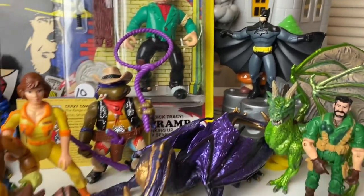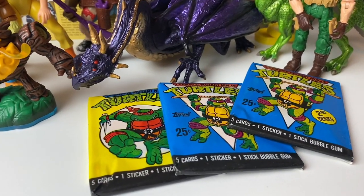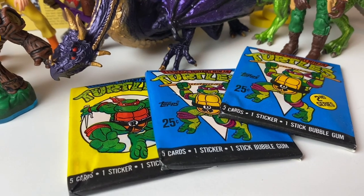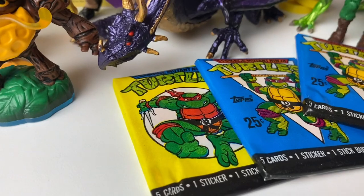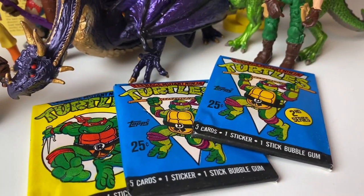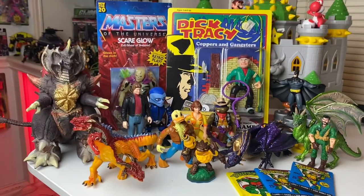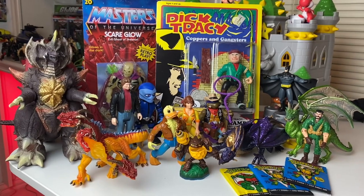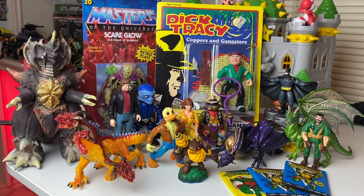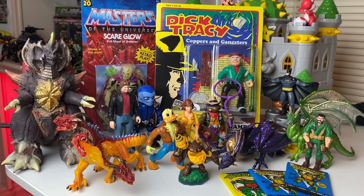And then last but certainly not least, I picked up some vintage TMNT trading cards. Look at that, 25 cents a pack. This is series one, and I got two series two. So man, again, I am so excited to be able to add this haul to my collection. I'm just more than stoked about it. I really am super, super jazzed up.